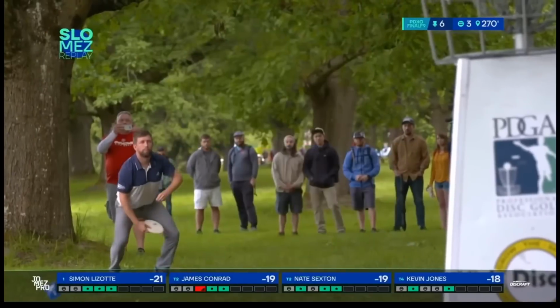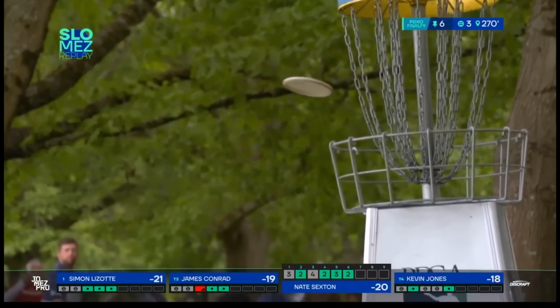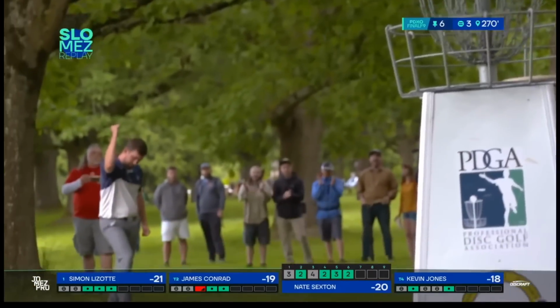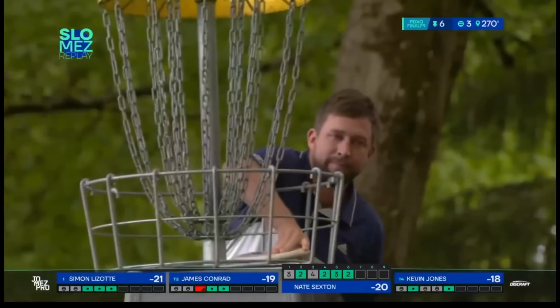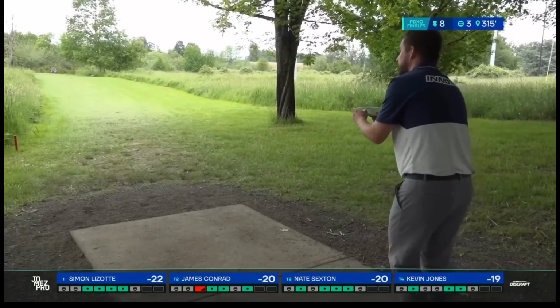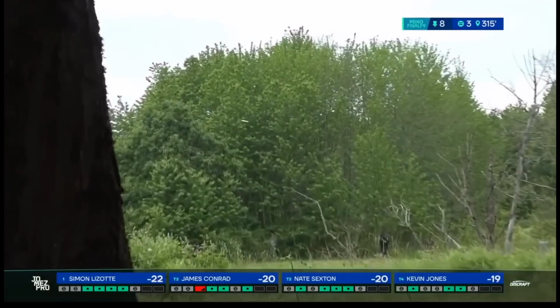Oh man! Oh, look at that flood. There is four total rotations on the disc in about 40 feet. 7 feet. I'm going with Firebird. Juicing up a little bit.